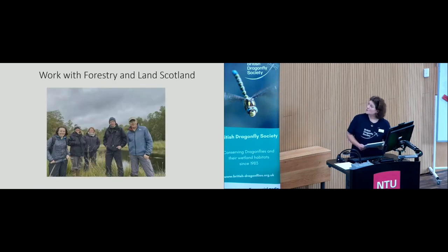So Pat and I have been working with FLS this year. Tim was talking about our agreement that we signed last year. We've been training their environmental teams in each area on rare dragonfly ID and advising on habitat management.